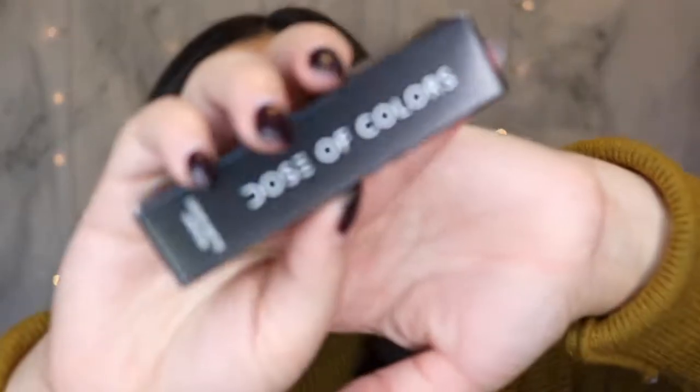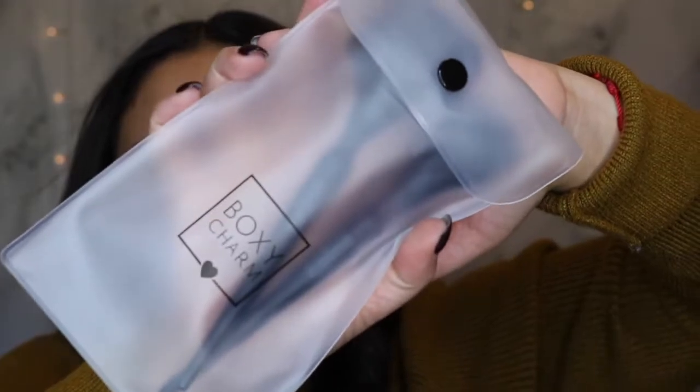The Dose of Colors Liquid Matte Lipstick. I've got it in the shade Charm. And this retails for $18. Here's the packaging. I've never tried Dose of Color before. I have wanted to. I've seen really good stuff about it. Everybody uses them. And I'm excited to try this out. I'm not going to swatch it on my hand because I'm going to put it on later when I do the try on. So there's that matte liquid lipstick. It retailed for $18.